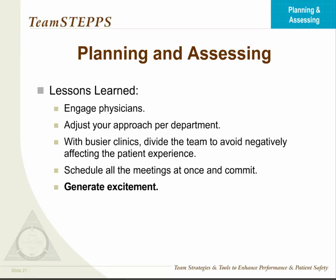We've learned that it is important that you schedule all the meetings at once and commit, because if you say, all right, we're going to do one in June, then something always comes up and something else comes up. So putting them on people's calendars and committing to actually doing it is so important. And then we can't stress enough the importance of generating continual excitement, and that's what we feel will improve our sustainability and continue the positive buzz throughout the building.